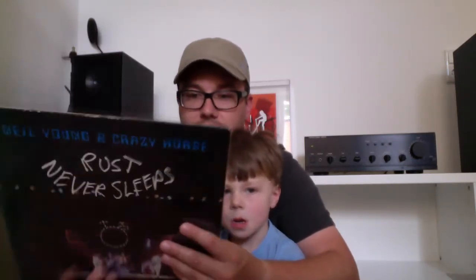This is my spare copy now of Blood on the Tracks. I would love to give this away as a VCLT or whatever. If anybody needs this, just let me know. Also, Neil Young, Crazy Horse, Rust Never Sleeps. I also have a spare copy in very, very nice condition. So just let me know if you would like to trade or whatever. Give me a personal message or a comment here on YouTube.